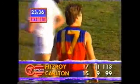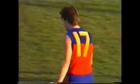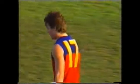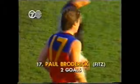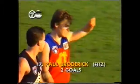He had the job most of the day on Greg Williams. Joe Cormack started there, but in the first quarter got taken off the ground. Broderick given the task since then. Cormack's come back on the ground, has been a contributor. Broderick's 2 goals have been very good.